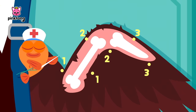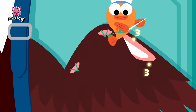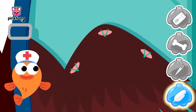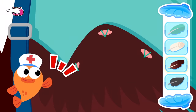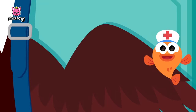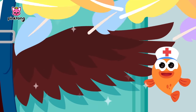Connect the same numbers from top to bottom. Wound stitching is complete! Lastly, let's put in feathers so the wound doesn't show. Perfect! Shoulder surgery is a success!